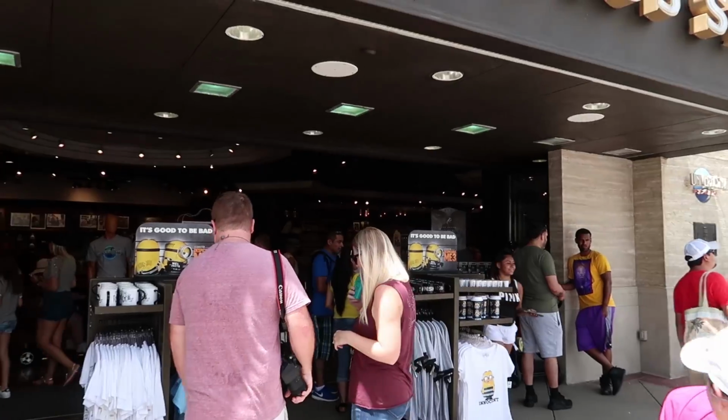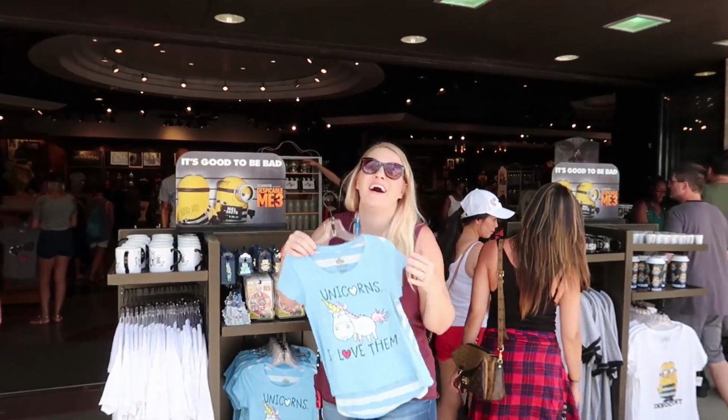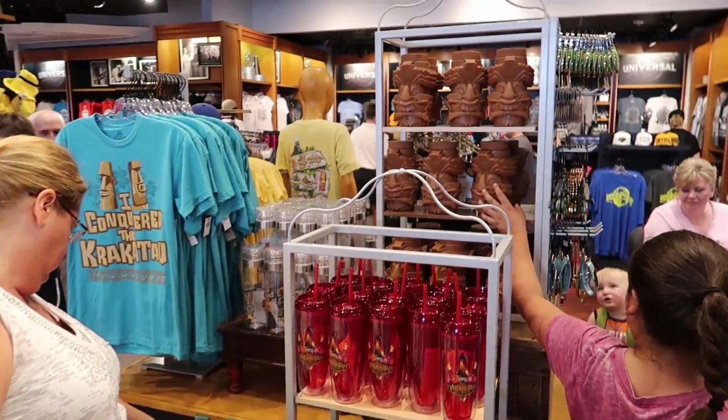First thing that we're gonna do, because it's already hot, like we just walked in the gates and we need to cool off, we're gonna go inside and check out some merchandise as Jen models it. Here in the main gift shop, they added a whole bunch of Volcano Bay stuff, so you don't actually have to go to Volcano Bay to get the merchandise.